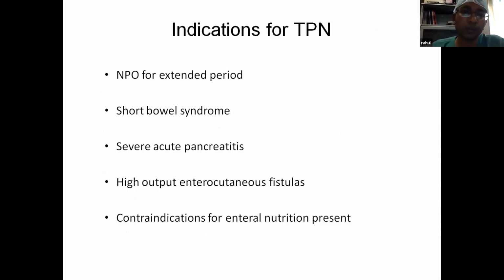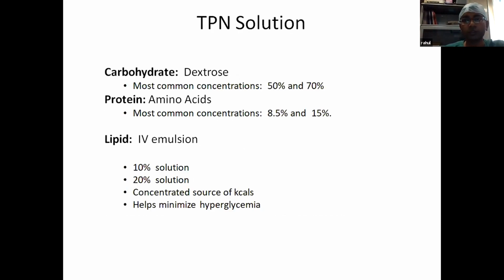So indications of TPN, which I have already stated, are the contraindications of enteral feed actually. So if the patient is NPO for extended period, or the patient has a short bowel syndrome, severe acute pancreatitis or peritonitis, high output enterocutaneous fistula, that is in whole, the patients who cannot tolerate enteral feed should be put on parenteral nutrition. So what all parenteral nutritions are available?